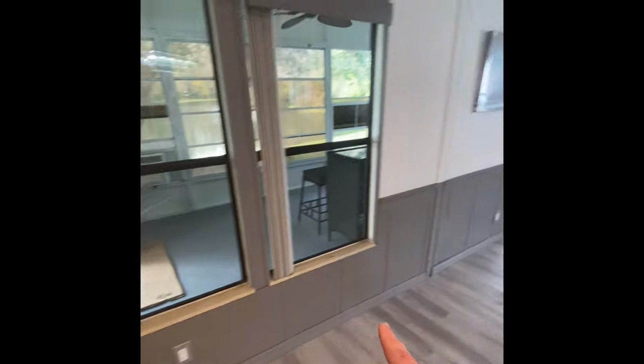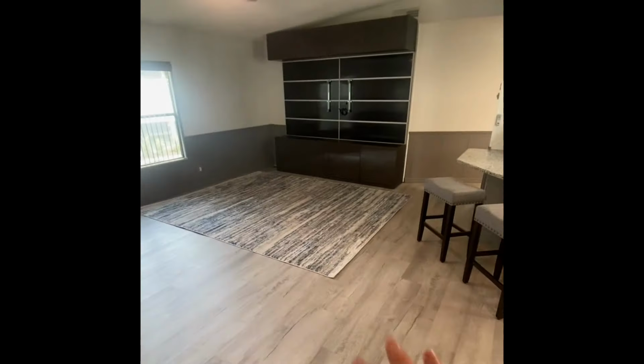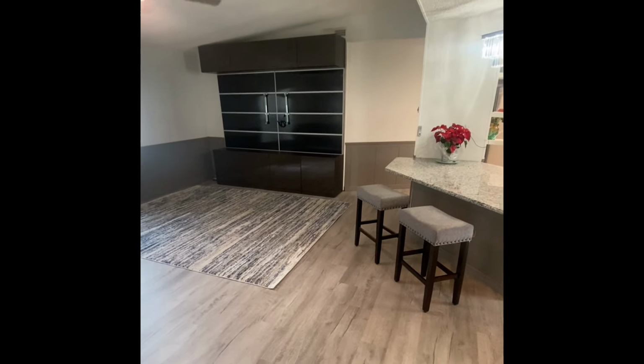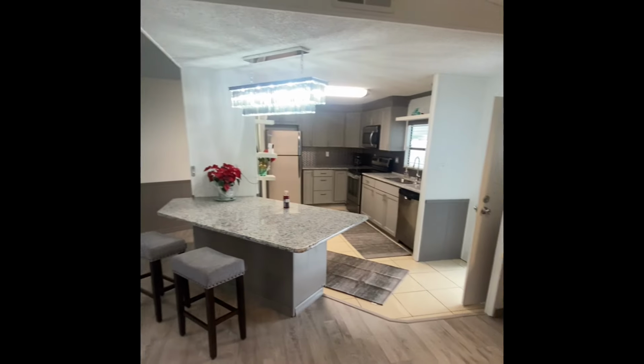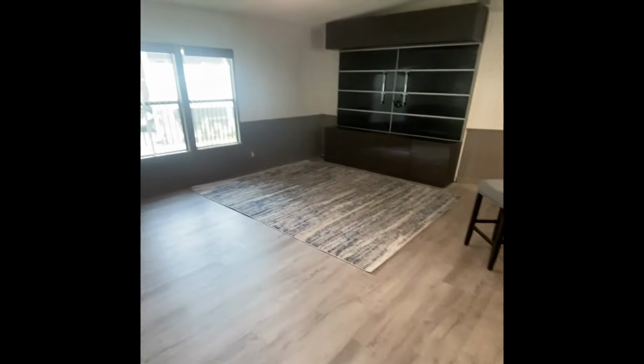All the paneling, brand new, has been redone. The entire flooring system has been redone as well. Okay, so the subflooring has been cut out with the 3/4-inch plywood. The vast majority of the 2x8 support beams have been cut out. Those have been redone, as well as then obviously the overflooring.